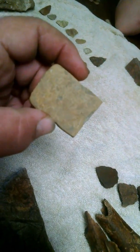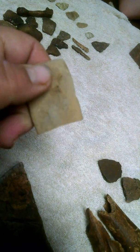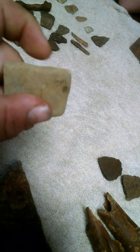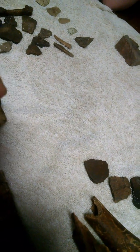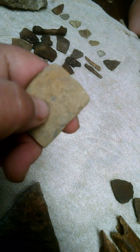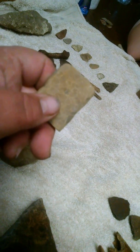This, I have no idea what this was. It might be natural, I don't know, but it's very flat, rounded on all the sides, all the edges, and on this side there's a little dimple here, like they started to drill it. That's what it looks like to me. The video camera on this sucks, so you can't really see it too well. This is an expended core, a big one.